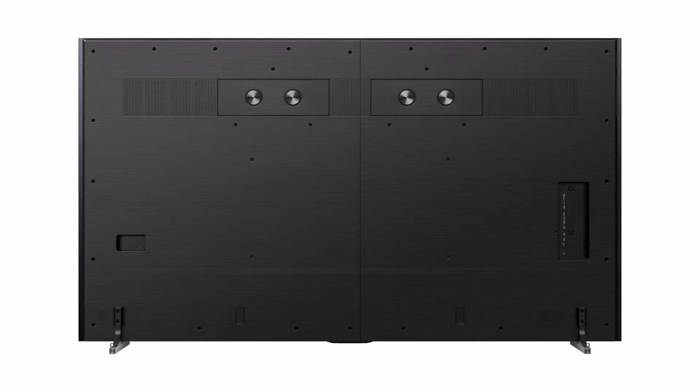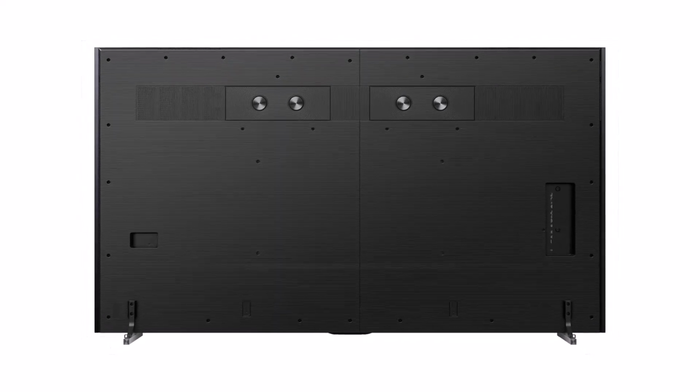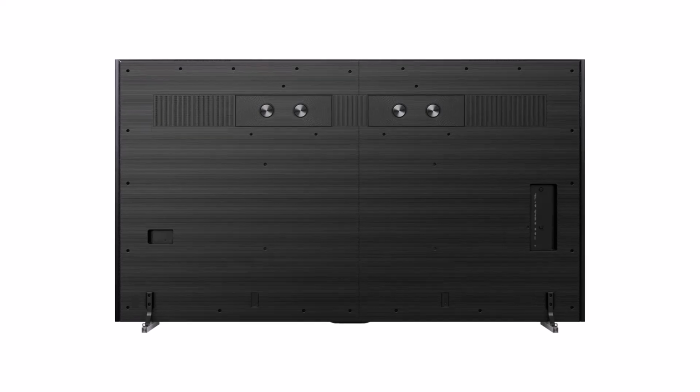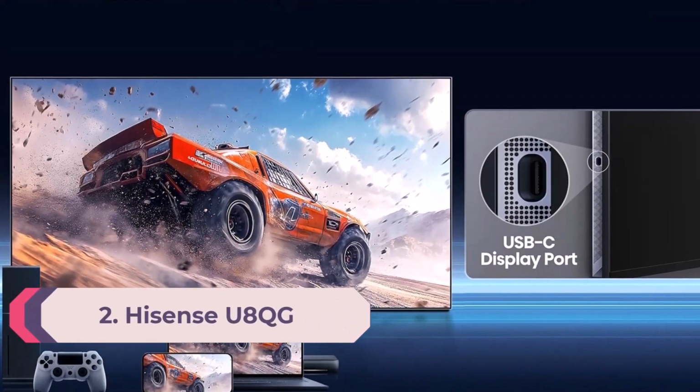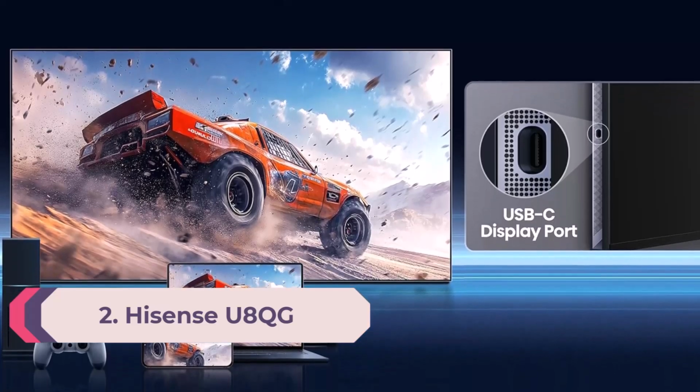It's expensive, sure, but this is the TV you buy when you want everything to just work perfectly without compromise. Number 2. Hisense U8QG. And this thing is an absolute monster.